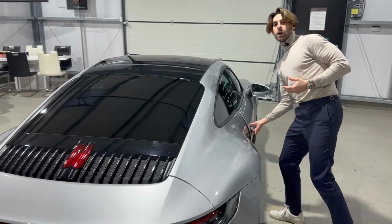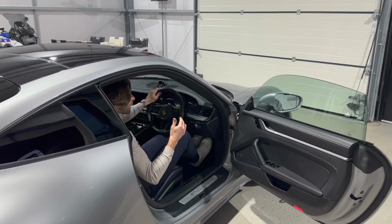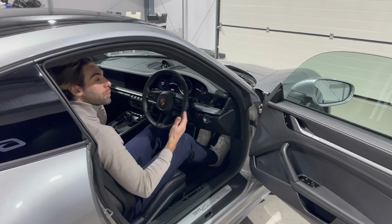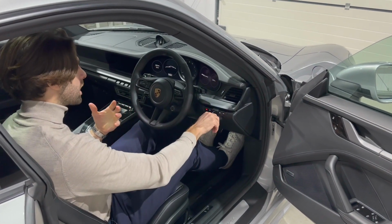Coming around the driver's side, we'll jump in. I'll run you through some of the controls inside and obviously some of the other cost options within this vehicle. As I say, it's a really nicely spec'd 992.